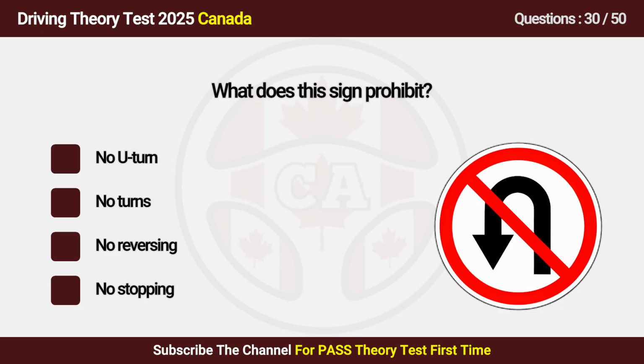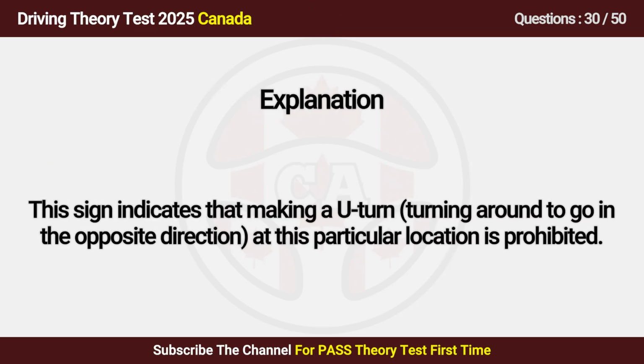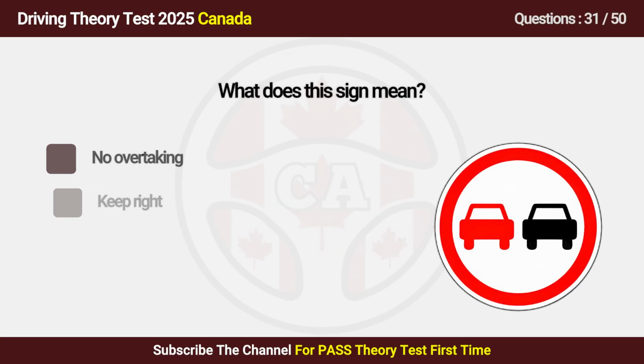What does this sign prohibit? A, no U-turn. B, no turns. C, no reversing. D, no stopping. Answer is A, no U-turn. This sign indicates that making a U-turn, turning around to go in the opposite direction, at this particular location is prohibited. Question 31. What does this sign mean?